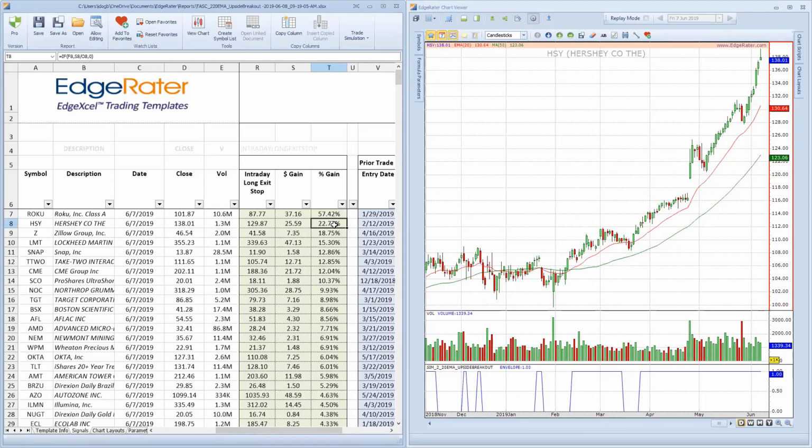There's Hershey here, and that's currently 22%. The entry for Hershey was down, we're looking at the blue level down here. This signaled an entry. There were two bars here that were above the 20, then the entry was signaled on this third bar, and that went from 112 to currently 138. You can see that in this rise up here, it never came down to touch the 20 EMA.